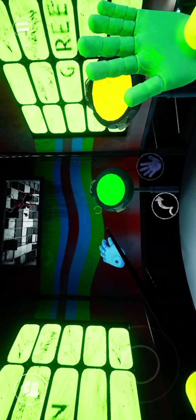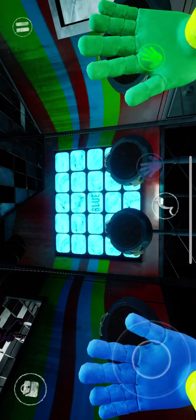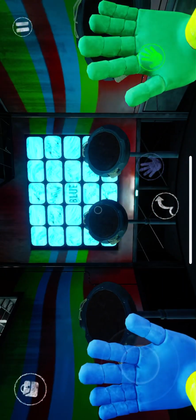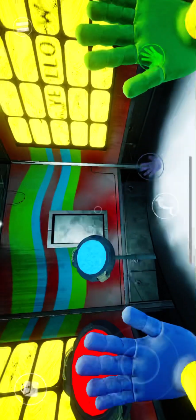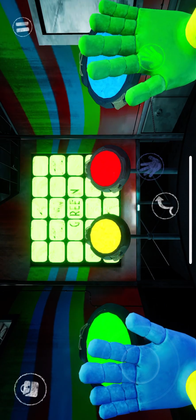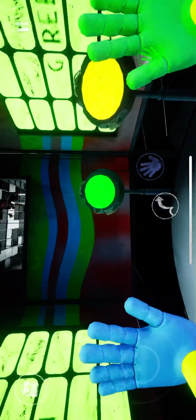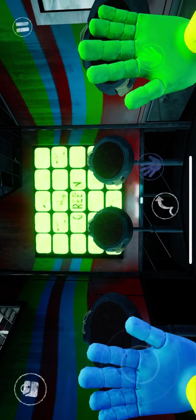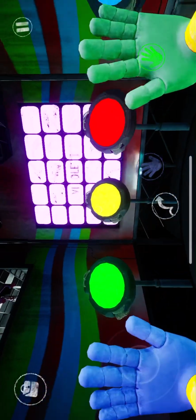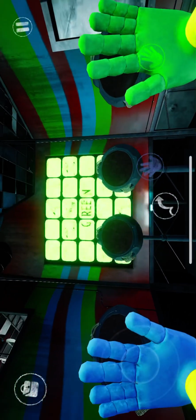Green. Green, blue. Green, blue, green. Green, blue, green, yellow. Green, blue, green, yellow, green. Green, blue, green, yellow, green, violet.